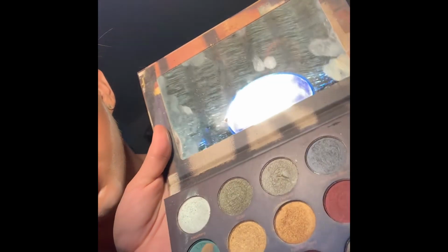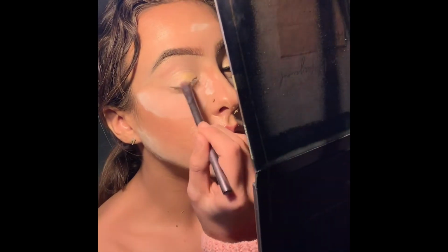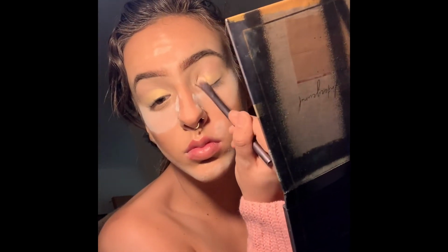So I'm going to be doing my eyeshadow now, guys. So this is one of my favorite palettes, Sea Nomad Berlin Underground. Absolutely beautiful. I got it from Ipsy. Ipsy sent it to me in the shade Helden, by the way. Just this one. Gold eyelids.